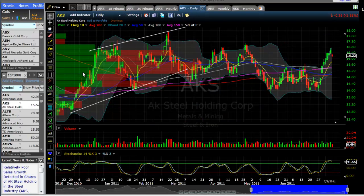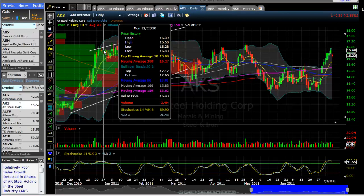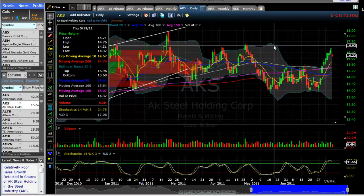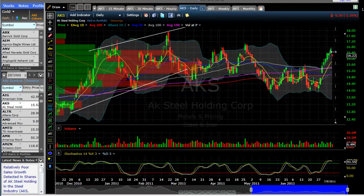AKS Steel, a number of you are mentioning this in the room during the week. I didn't take the trade. I do note the area of influence of this volume, and these previous areas here did act as resistance, so it did pull back a little bit. Wouldn't be so bad to see this move back lower a few more days. See the volume, selling volume taper off, as William O'Neil talks about over at IBD, cup and handle, and then a breakout above that level.